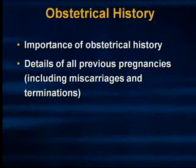A preterm delivery is a risk factor for subsequent preterm birth. So the women need to know this, that the risk is even higher, because they need to begin prenatal care as early as possible with any future pregnancies.